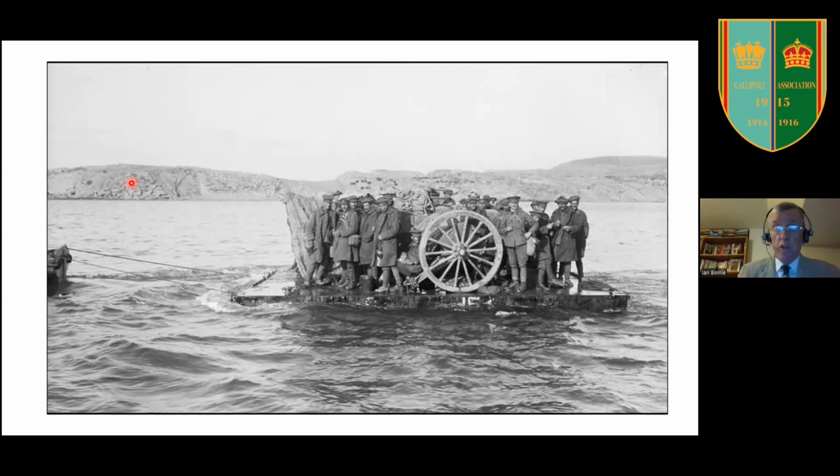Approximately 250,000 Allied casualties. Remember, it was supposed to be just a naval attack with a few Marines landed to mop up in various places. About a third of those were from, perhaps even more, from disease.